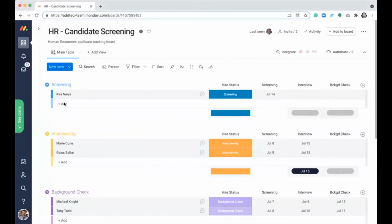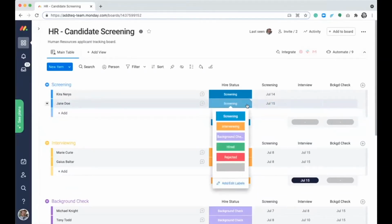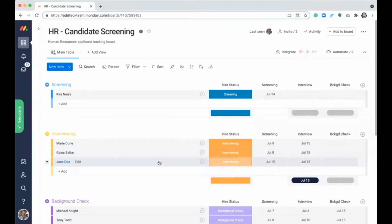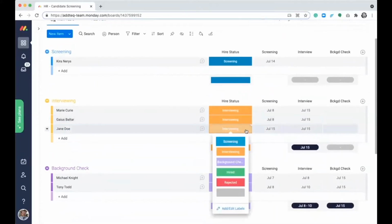So now we're going to add a new candidate, Jane Doe. Note that the hire status and screening data are automatically populated after the item is created. Now we're going to move her on to the next step, the interviewing process. In doing so, it moves her item to the interviewing group and sets the due date for the interview. From there, we're going to move her on to the background check. And again, you'll notice that the item will be moved and the due date for the background check will be filled in automatically. At this point, we can decide to move forward with the candidate or reject them.